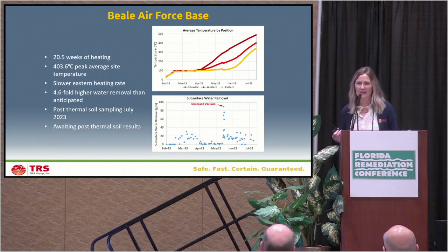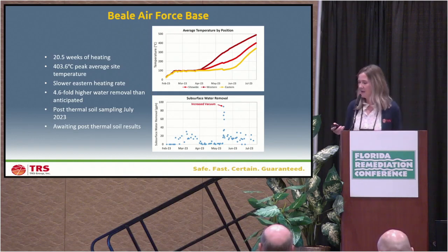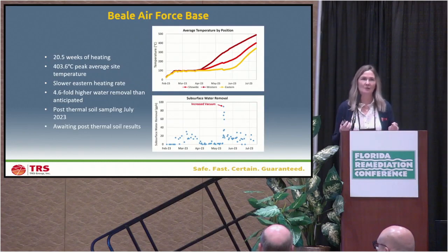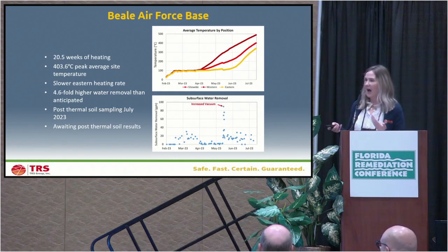Given the ESTCP funding of this project, there's a massive evaluation committee who has access to the data that has been generated from this site. By the data, I mean the actual soil data, so the PFOS and PFOA concentrations that are coming out of that in situ soil. What I can say about it, as it's heading towards publication, is that it's what you would expect given the last results.